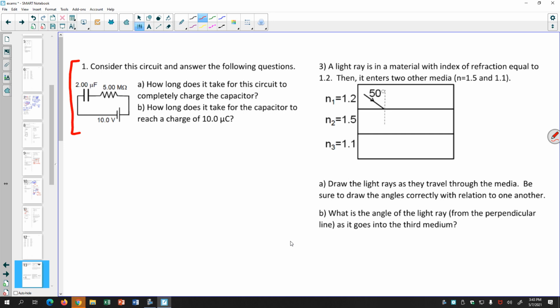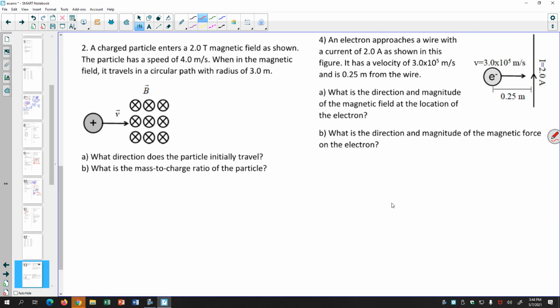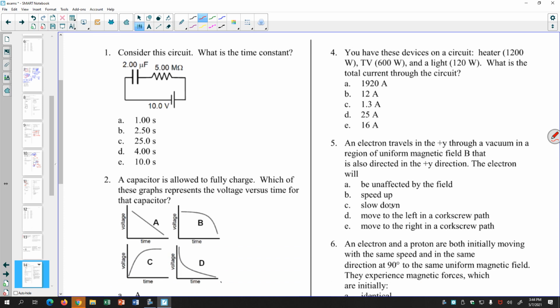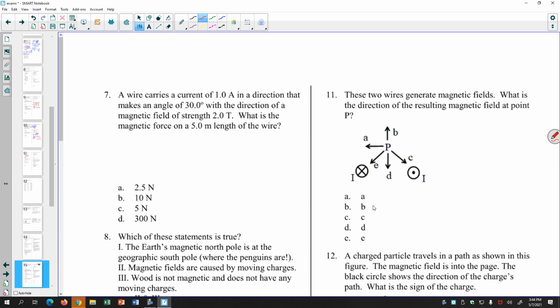I recommend that you print them out and practice them over and over and over again. Many, many times. How many times do y'all practice these exams? Once? Twice? 3 times? 12 times? The more you practice, the better. All right, any particular ones here? It's exam 3. We did RC circuits, household circuits, magnetic fields.